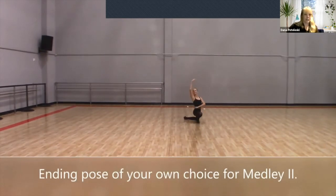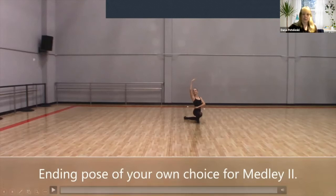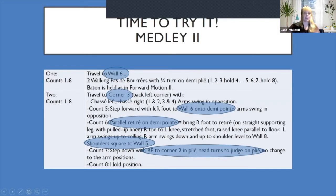Okay, and just a note there, you can choose the ending pose for medley two now. So this one, I've got quite a few slides to go through, so we're going to go through it in counts of eight. So Maureen will take us through the first two counts of eight.